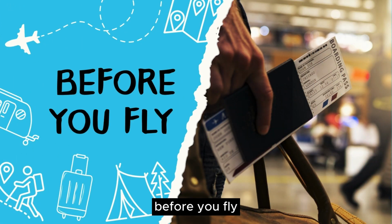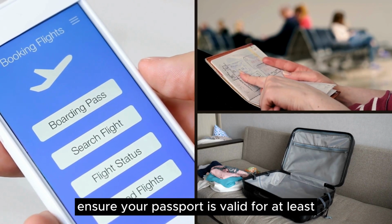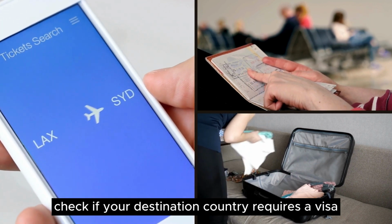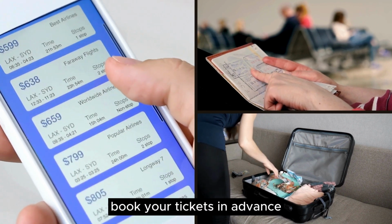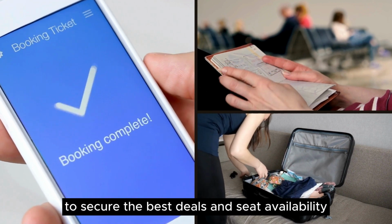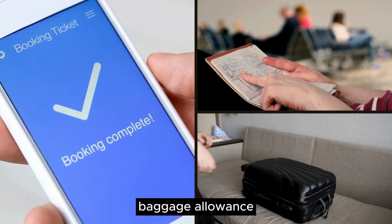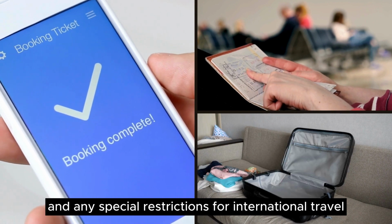Before you fly, ensure your passport is valid for at least 6 months beyond your travel dates. Check if your destination country requires a visa and apply well in advance. Book your tickets in advance, especially during peak seasons, to secure the best deals and seat availability. Familiarize yourself with the airline's baggage allowance, check-in procedures, and any special restrictions for international travel.